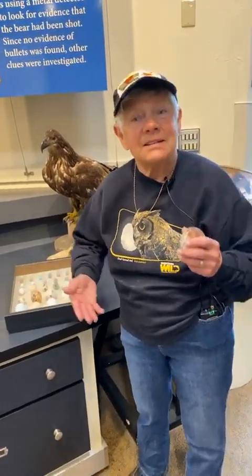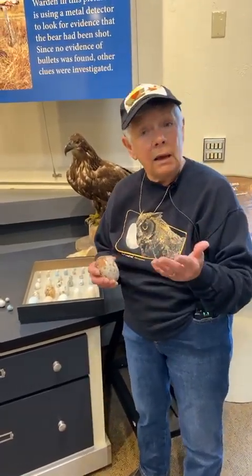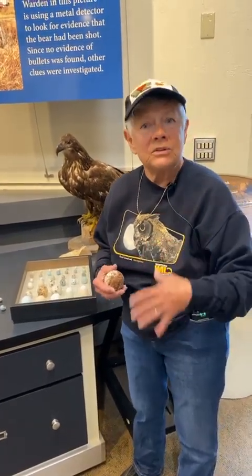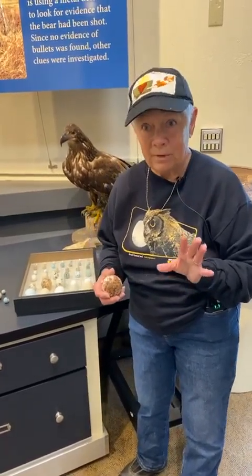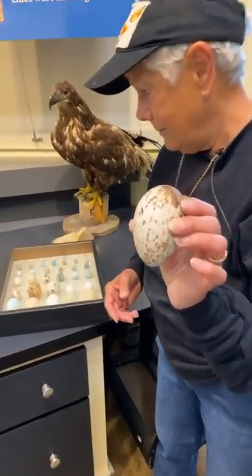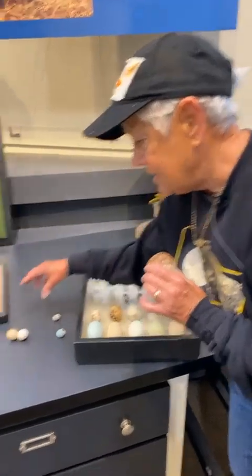It's kind of like chickens. They don't have to be fertile to lay eggs. They do it anyway. And when they're in human care and they lay eggs, that's a really nice sign that they're comfortable, they're well fed, they feel secure. Because if they're stressed at all, they're not going to lay. Okay? So in addition to this bald eagle egg here, we have these 2 that are kestrel eggs.